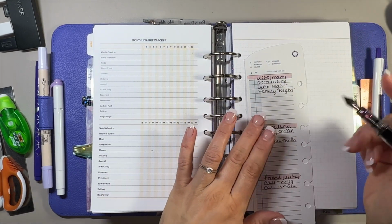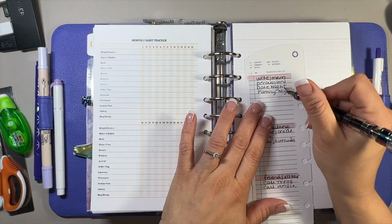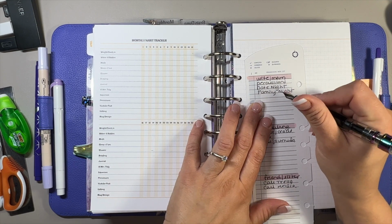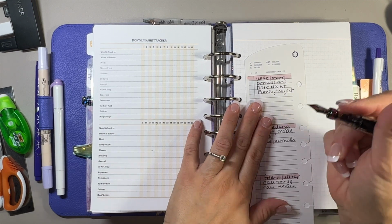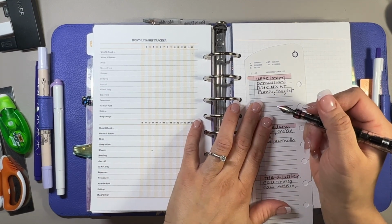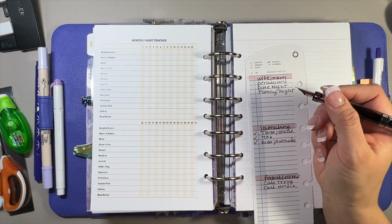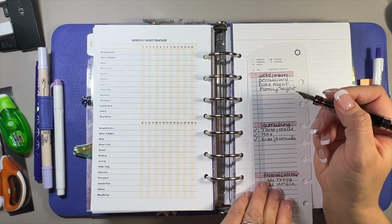Okay, so wife, mom, percussions, nope. Date night will be tomorrow, family night. My husband is actually working Saturday and Sunday. So I'm not going to have much of a date night. It's technically my birthday celebration, but we need him to work because there might not be any overtime after this weekend. So we just need to have that money set aside in our savings account.